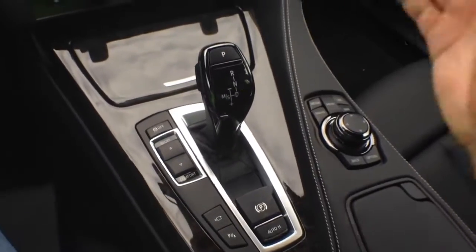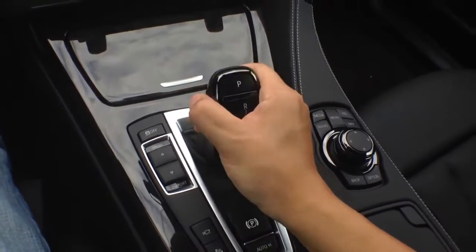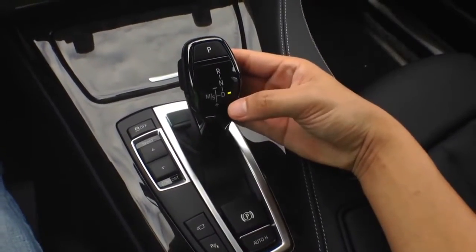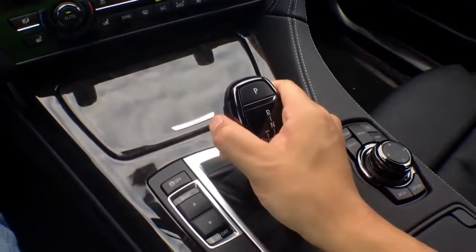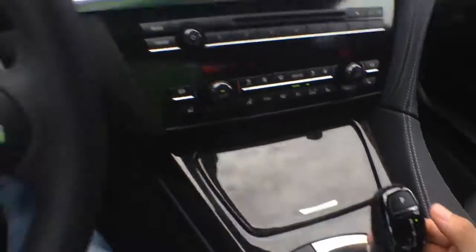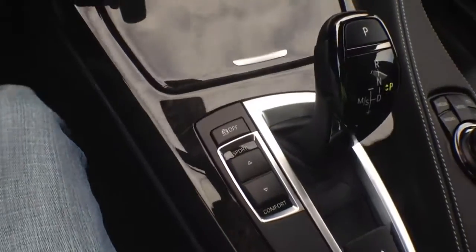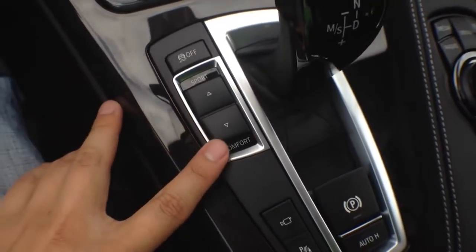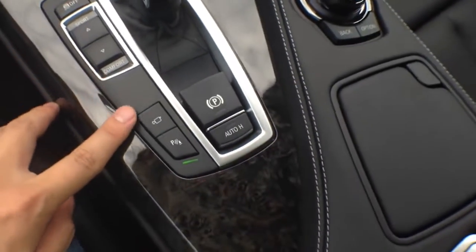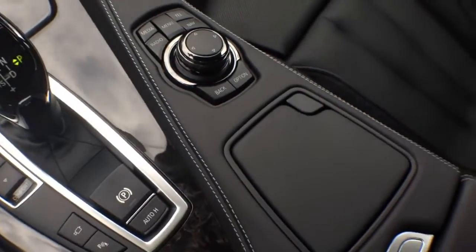Here's the gearbox. Push the unlock button. Pull down for drive. Up for reverse. And P for park. And here we have the traction control off, sport mode, and comfort mode. Here's your camera button, park assist button, park and brake.